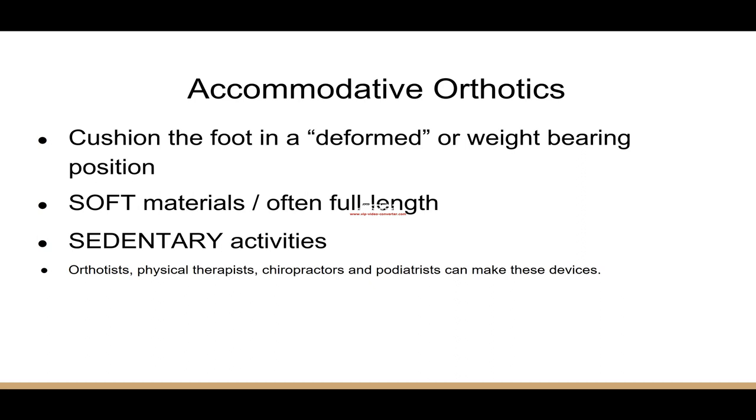So if you have that kind of insole in your ski boot and your feet still hurt you, it's because it's not stabilizing your midfoot, okay? So then you move to a functional orthotic in your ski boot. Okay, so that next one.